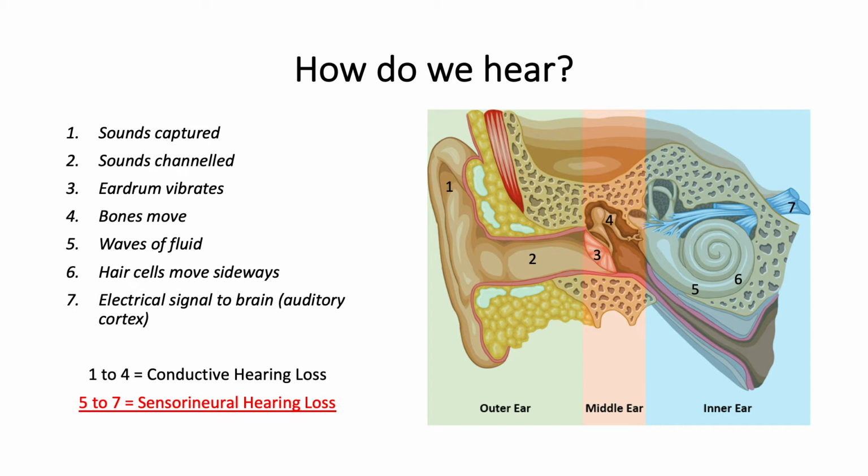And the last bone, called the stirrup, is the smallest bone in the human body. The length is around 2 millimeters. That's connected to the organ of hearing. And when that stirrup bone moves backwards and forwards, it displaces all the fluid, all that fluid I was making reference to in my previous slide.